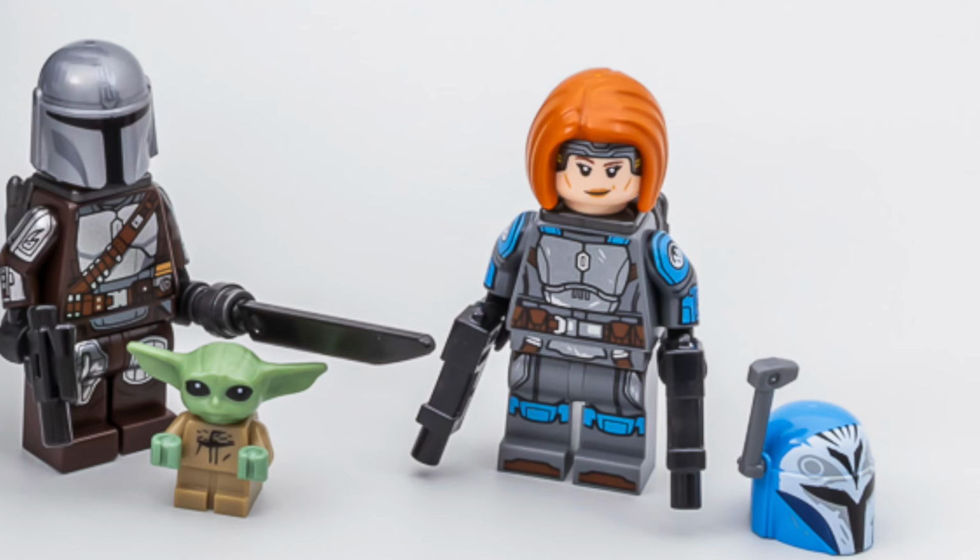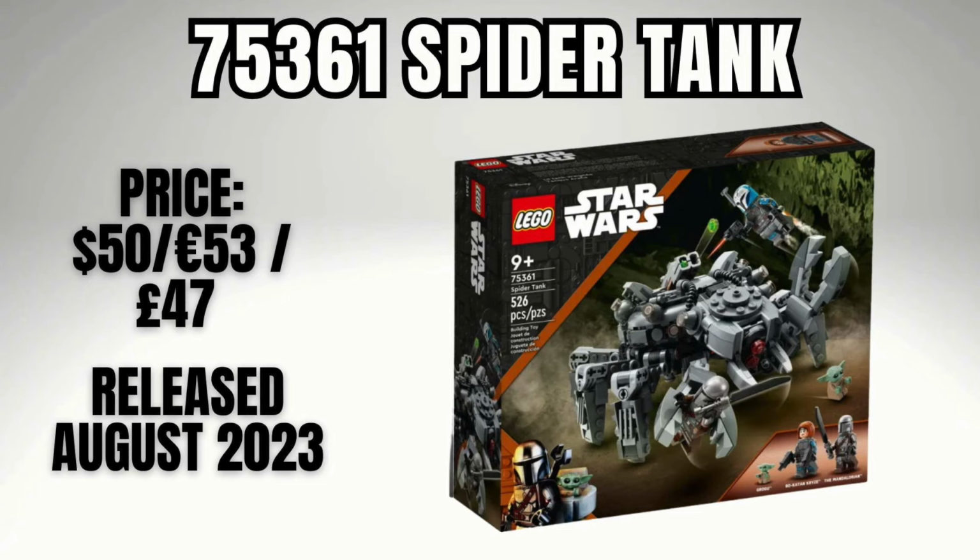phenomenal minifigure. Added to that is the fact that this LEGO set has seen a rather limited release across the UK and across the US. I do believe this is a Target exclusive in the US, but in the UK it's definitely a Smyths Toy Store exclusive. So it's actually been rather hard to get your hands on, and I've not really seen any kind of discounts on this LEGO set.